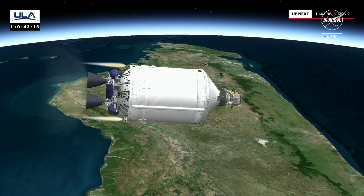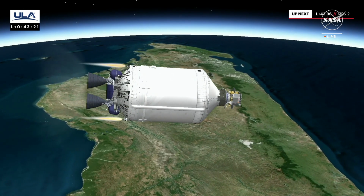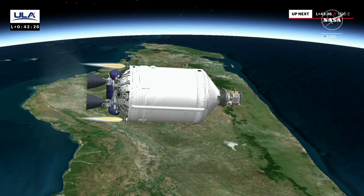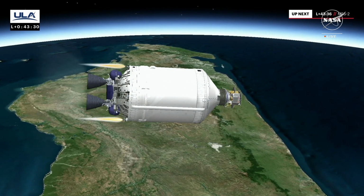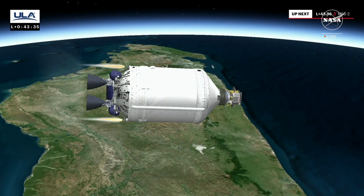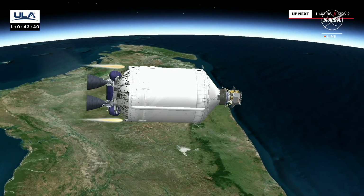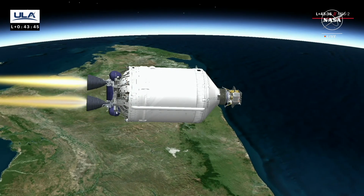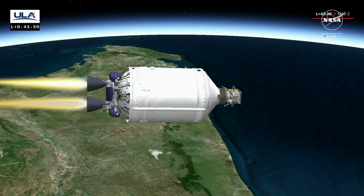Let's listen in. Change to the start position. Everything looking good. About 15 seconds to mass. We have ignition, full thrust, two good engines, everything looking good.